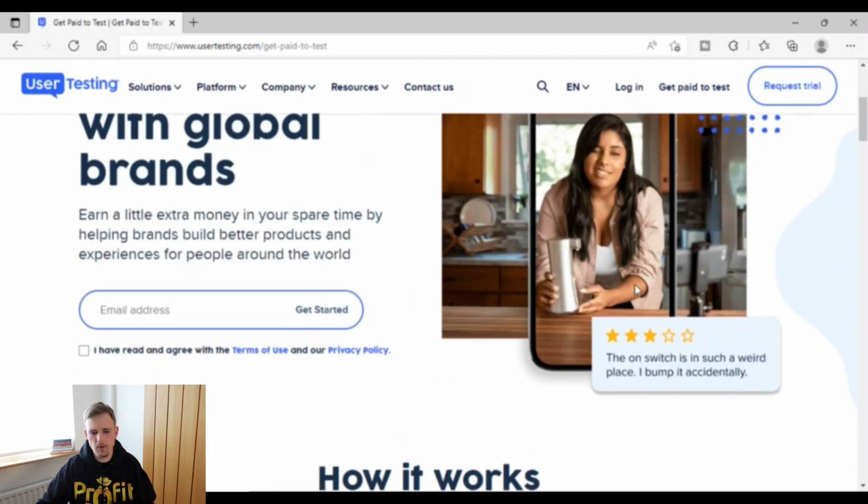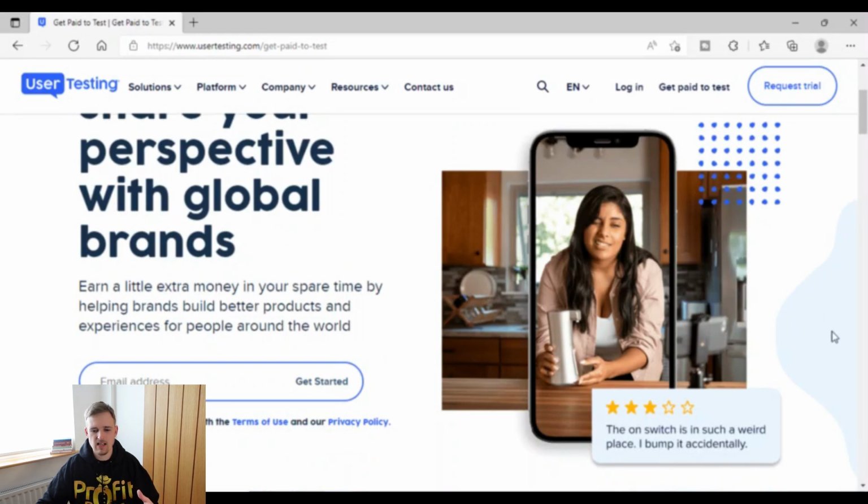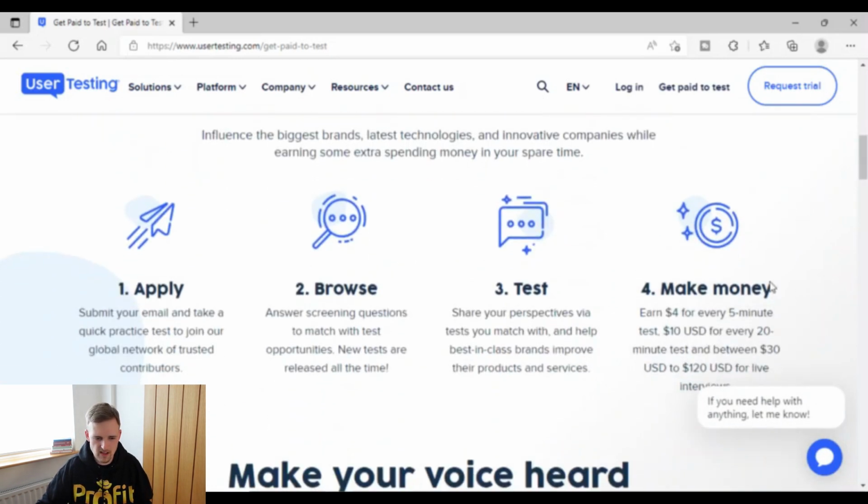So basically, companies get in touch with you and they ask you to review things or look at their website and tell them what you think, and then they pay you for that. So as it says here, it says apply, submit your email, and take a quick practice test. I did actually take the practice test and I failed. You can retake it, but I just literally have not got the time anyway with creating so many YouTube videos and doing many other things. But if I had the spare time to do user testing on this site, I would definitely be doing it.